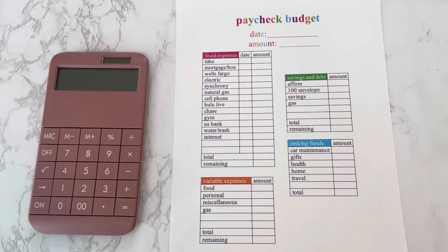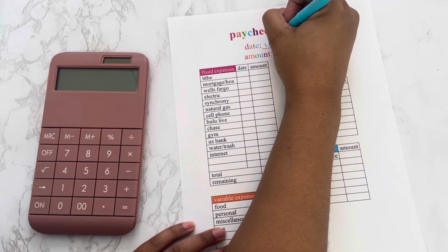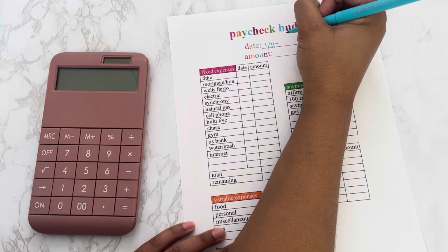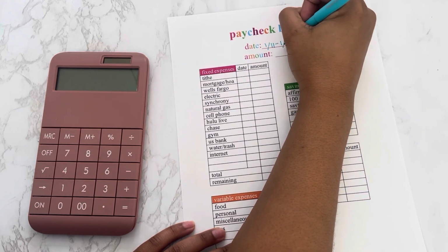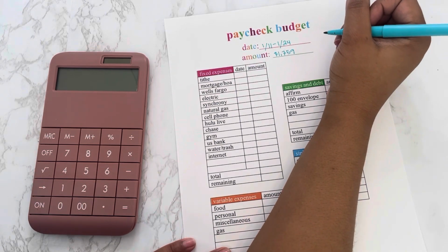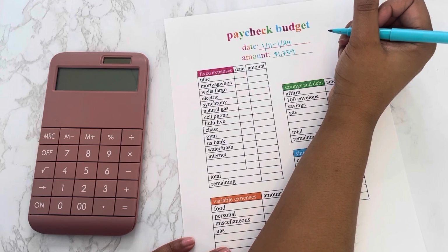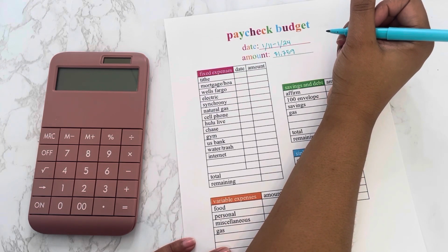Okay, so I actually created my own paycheck budget worksheet because I couldn't really find one that I wanted to use this year. So this is one created by yours truly. So getting into the worksheet, we'll start with the date. So I was paid on the 11th. And this check will last me until the 24th. And the amount I was paid for my full-time job is $1,759. So now that we have our amount, we'll move into our fixed expenses.